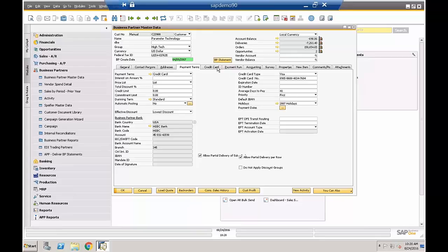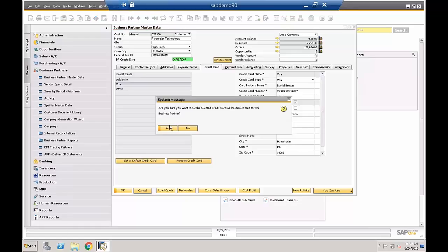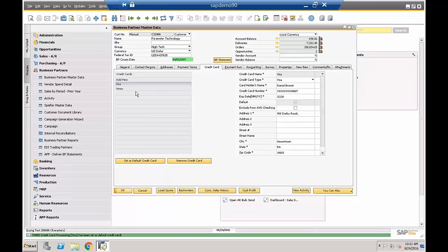What we did with our add-on is we added this additional tab for credit card, and now they can set up a default. You can set up this Visa as the default card, and then they could add an additional one. So if they had an Amex, a MasterCard, or another Visa, Visa 2, we can set up as many as they need in cases where they need to split one order across multiple credit cards.